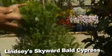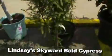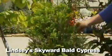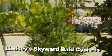And then this is a narrow version of bald cypress called Lindsay Skyward, and it grows tall and narrow. It doesn't get very wide. And again, bald cypress, they really like the water. So if you want it to grow fast, they can take drought. But yeah, if you water it a lot, it will grow faster and more vigorously.